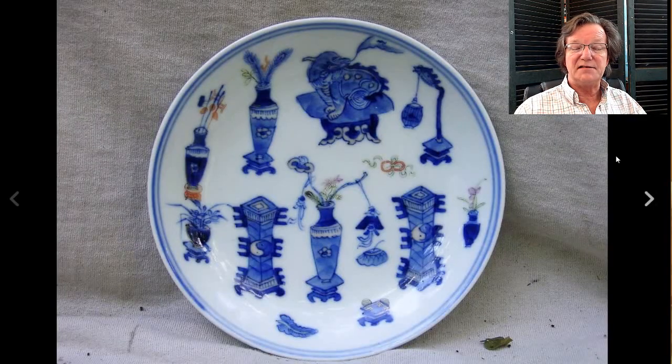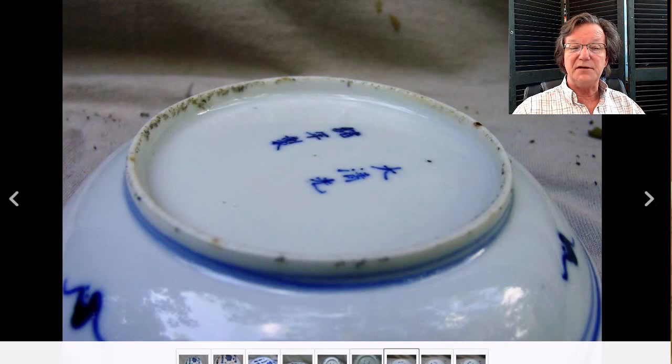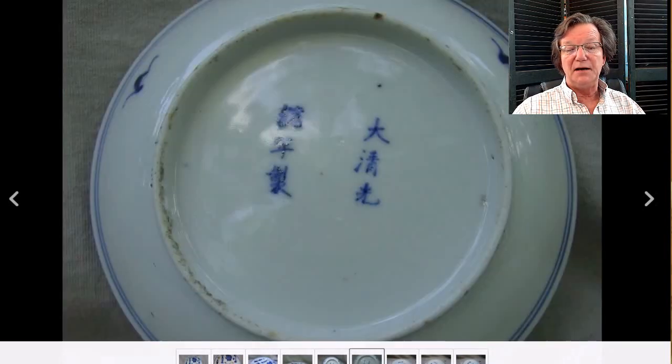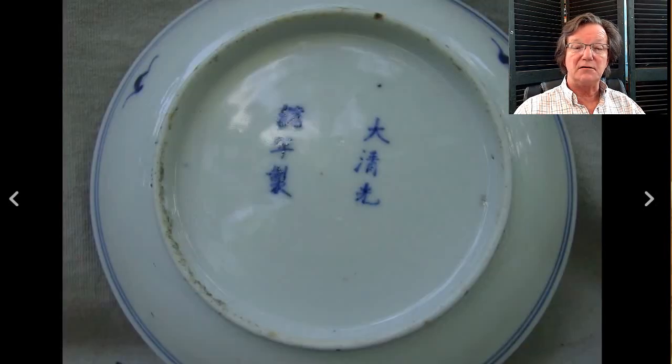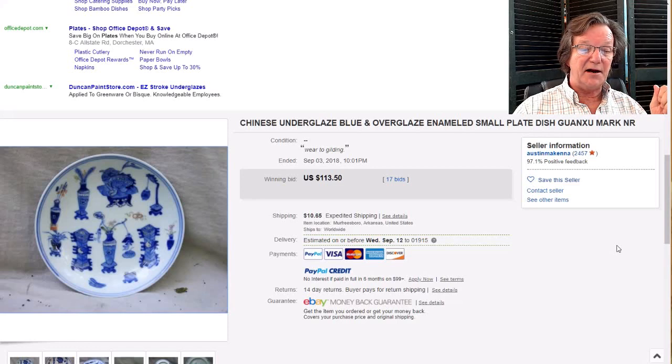And then on to this. This was the precious objects dish. It was a 19th century dish, but quite nice quality. Here's a picture of the bottom of it right here. Has a Kangxi mark on it. It's probably right about in that period. And it might be a little after, but it probably is from the period. But well done. And it brought $113. Not a bad price for that.